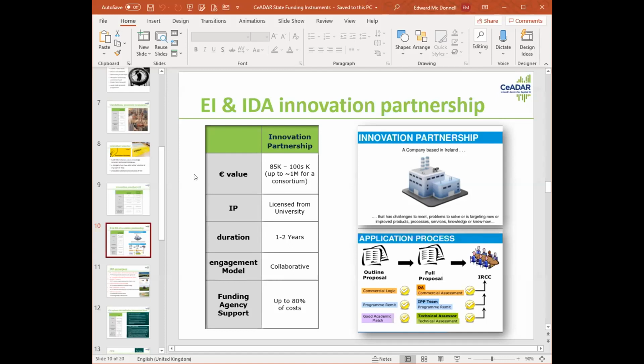It succeeds best when the two parties have a very close working relationship, and we encourage our own staff to come and be assigned on customer premise for part of the time, and we welcome, by the same token, company employees coming and working in CeADAR, perhaps maybe for half a day a week or whatever is appropriate.